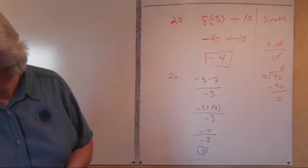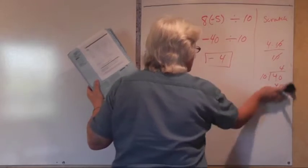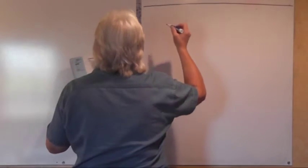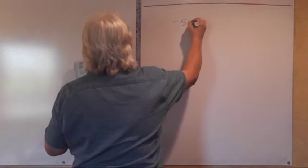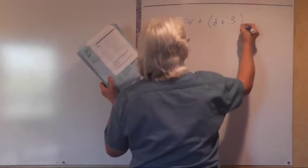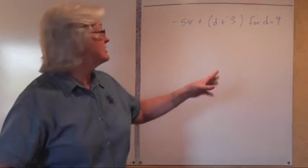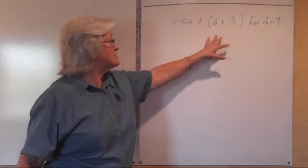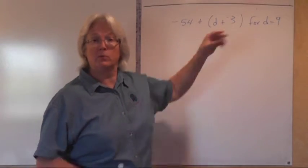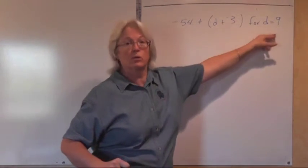You'll also have maybe a couple where you have to substitute in a value and then find your quotient. This is nothing different than what we've been doing for a long time now. Number 30 says negative 54 divided by the quantity d plus a negative 3, for d equals 9. Now if you had just walked into this on maybe your first day in class or last year and you saw that, you'd think, good grief, I have no idea what I'm supposed to do with that. Well, now you know that when you have a variable in an expression, you have a value for that variable. Instead of using the d, we're going to use a 9.